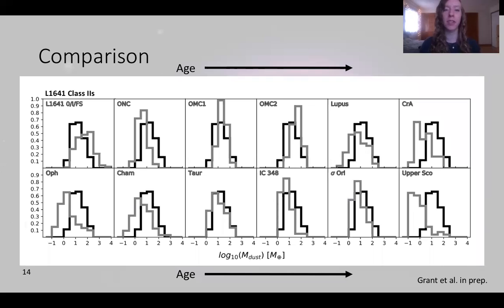Here I'm showing the same information in a slightly different way, where this is the distribution of dust masses. The L1641 class 2s in our sample are shown in black, and that's the same on every panel. In gray are the comparison surveys that we're looking at, and these comparison regions increase with age as we go to the right. For instance, in the top left corner, you can see that the L1641 protostars lie at higher dust masses than the class 2s. There are some outliers, but by the time you get to older ages, for instance Upper SCO in the bottom right corner, the dust masses lie at lower distributions. So these dust masses are decreasing with age.